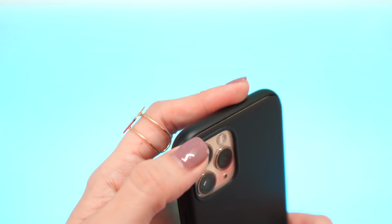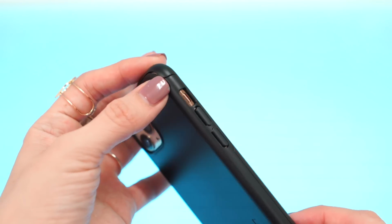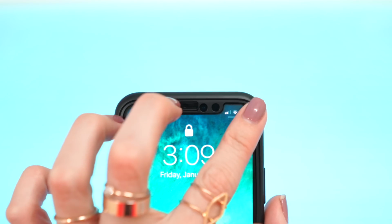The cons is that it may not stay together over time. I've heard some people say that, and it does look kind of cheap. What would you say? Yeah. It does look kind of cheap.